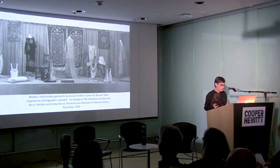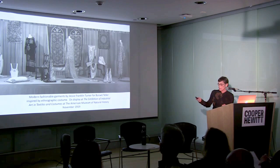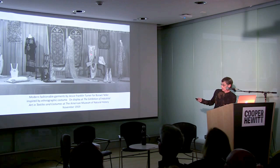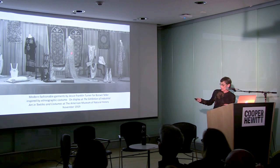So here, you can see this is a Coptic design, which I believe is there. These are Persian tent panels, and I think there's their inspiration or their contemporary form. And this is, I think, the Turkish coat, and there is the wonderful classic Turner tea gown with that pattern on the back.